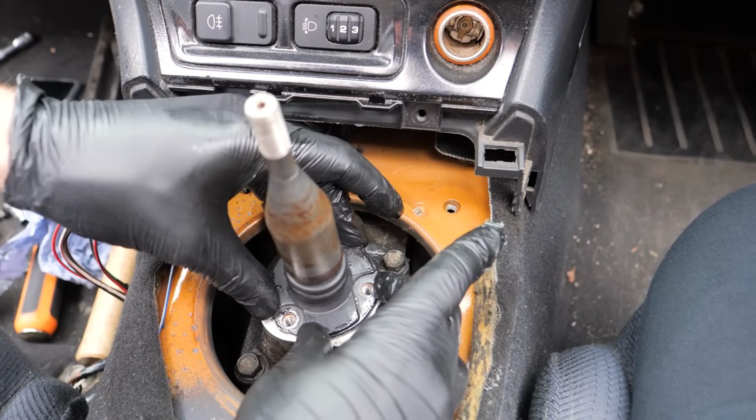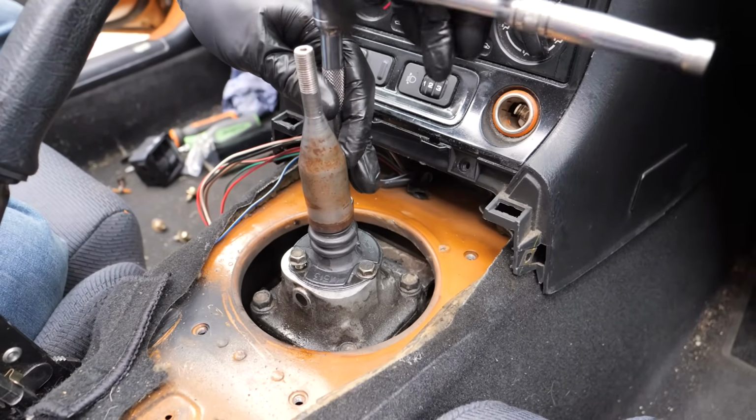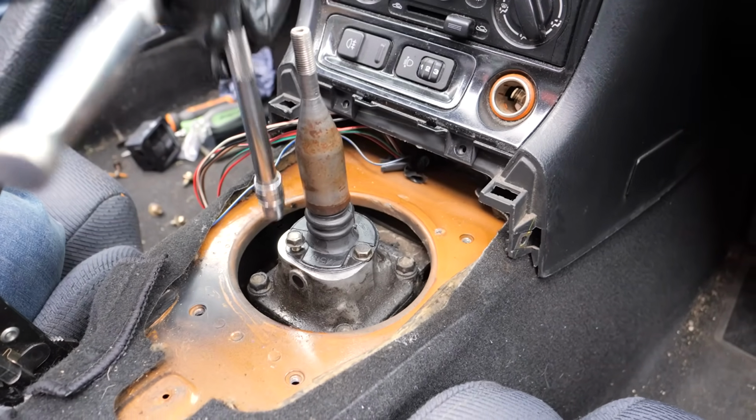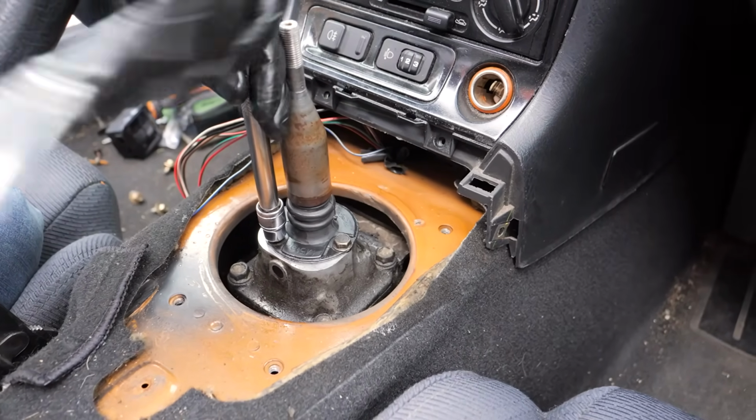In fact, there. And whilst tightening these bolts up, just make sure you don't over tighten them because you are threading it into aluminium, and aluminium is going to be softer than the steel bolts that we're using, and we don't want to strip those threads.